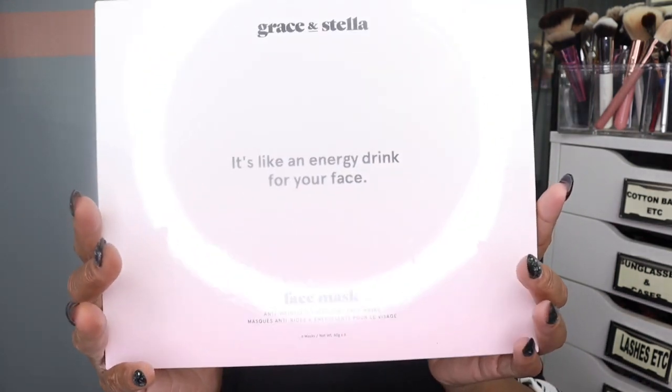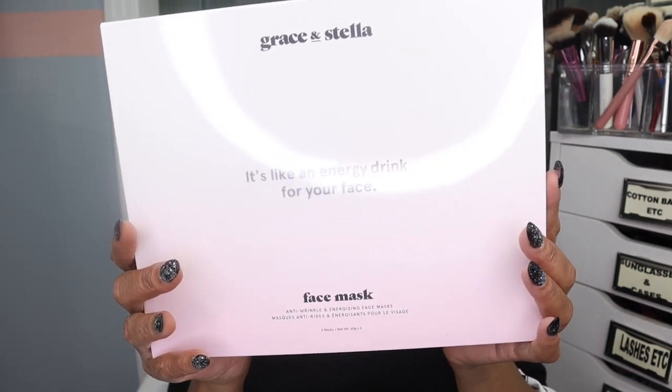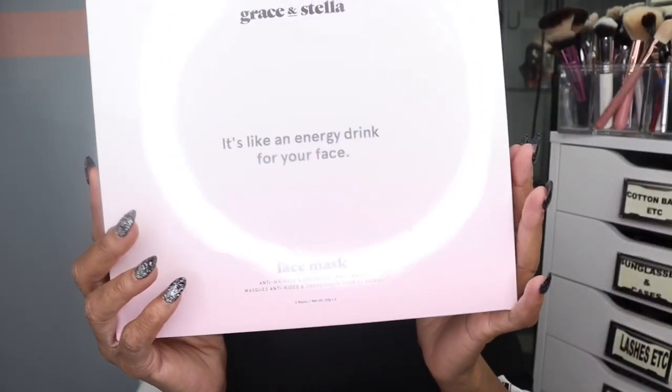And the last thing I see in this box is Grace and Stella. It's like an energy drink for your face. This is a face mask, an anti-wrinkle and energizing face mask. You get six masks in here. And you know I cannot open this up, so I'm just showing you what it looks like. And this mask retails for $25, okay?